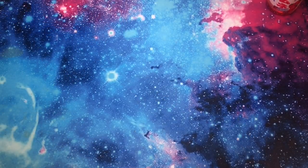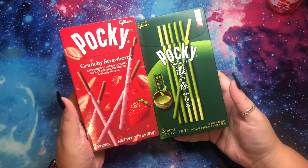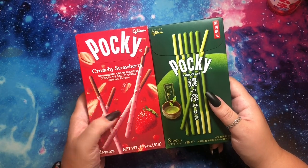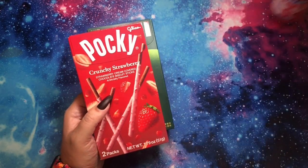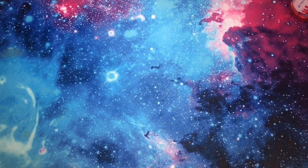And then for snacks, I just got two Pockies. I also almost always get the matcha Pocky when we're in there. So they sell Pockies at a bunch of places, but I don't think I've ever tried the strawberry, but I've been on a strawberry kick recently, as you may be able to tell. So I got crunchy strawberry and matcha Pocky. So good. That was all I got for snacks.